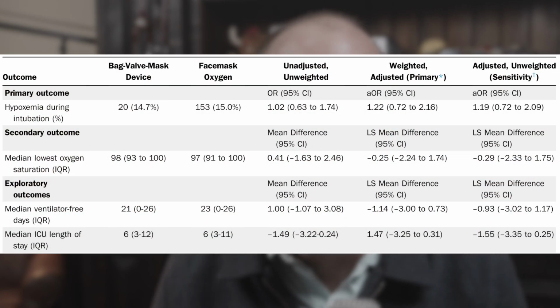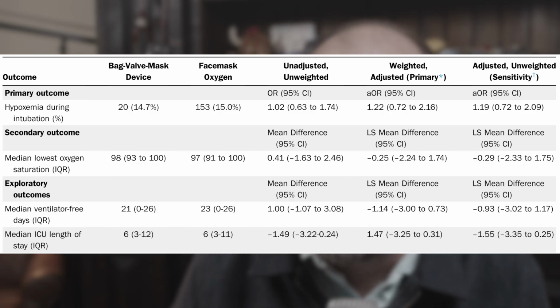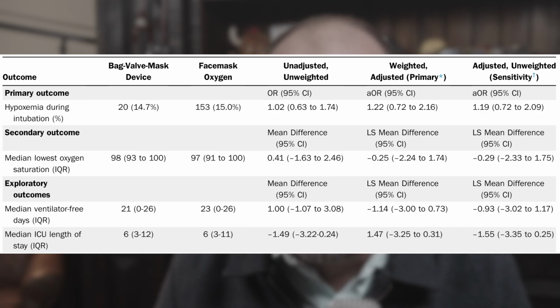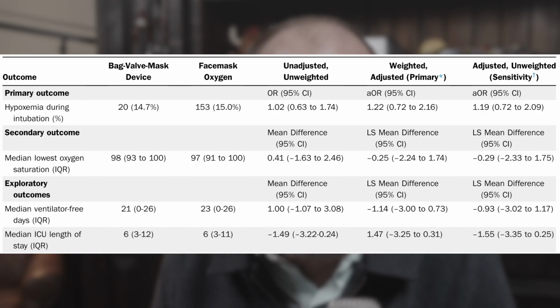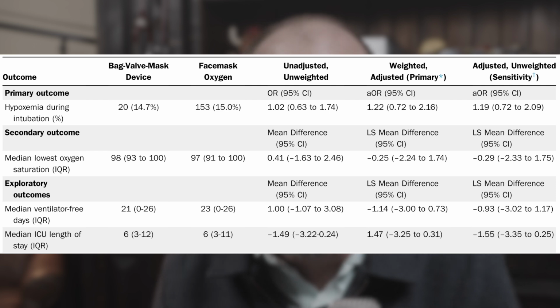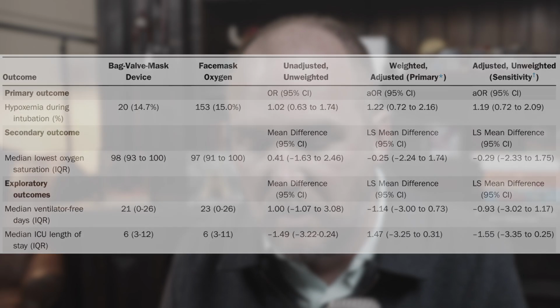Peri-intubation hypoxemia was present in 14.7% of the BVM patients, compared with 15% with face mask, and that is obviously the same damn number, no statistical difference. Now, the adjusted analysis showed an adjusted odds ratio with BVM compared to face mask of 1.22 with a 95% confidence interval, going from 0.72 to 2.16. That interval crosses 1, therefore not statistically significant.